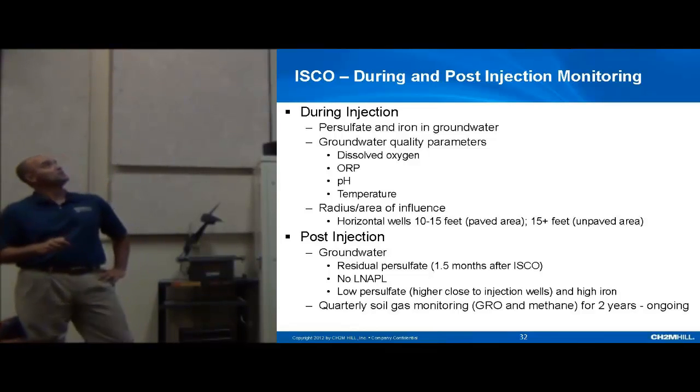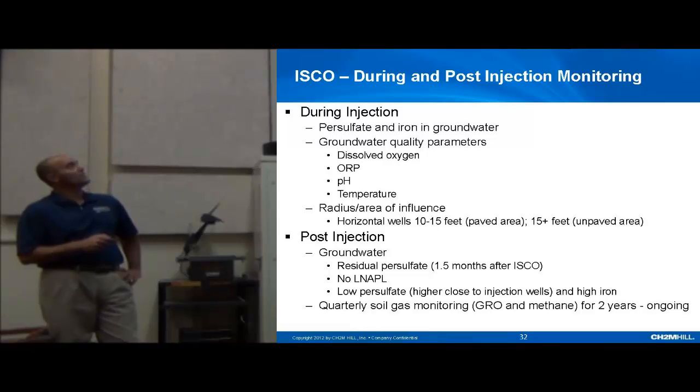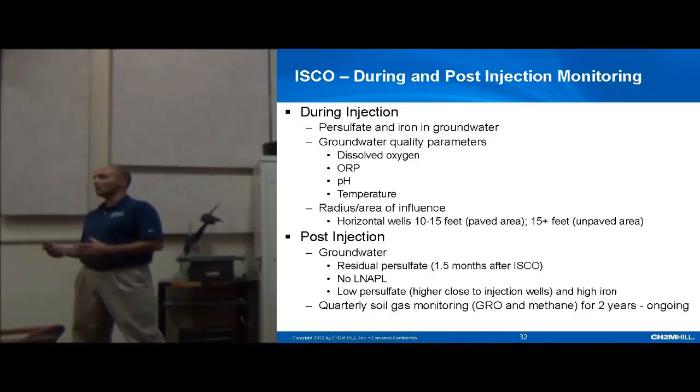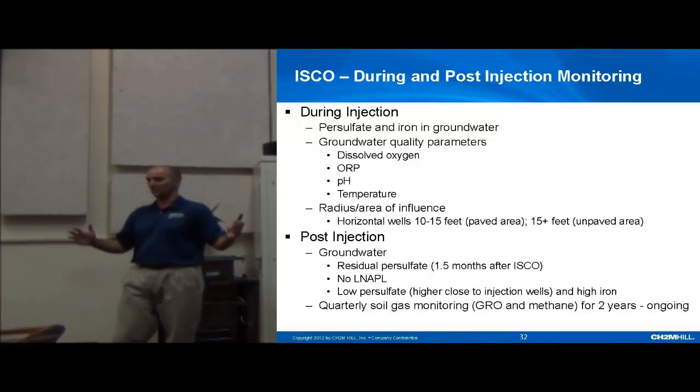The radius of influence we estimated based on these parameters was up to 15-20 feet in the unpaved area for the horizontal injection wells. And now we are in the post-injection monitoring phase, and we're monitoring soil gas quarterly. We also did some limited groundwater monitoring right after the injection, because we wanted to see if we had residual persulfate a month and a half after the injection. We found that we did have pretty high residual persulfate next to the injection wells, but at the boundary of the radius of influence, it was very low or none.